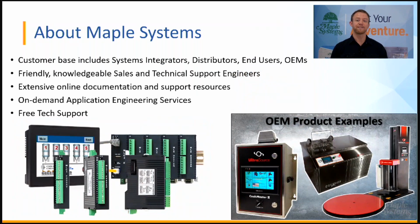Our customer base is quite diverse. It includes systems integrators, distributors, end users, and OEMs. We have a very friendly and knowledgeable sales engineering and tech support engineering staff. We have extensive online documentation and support resources available for free on our website, maplesystems.com. We also offer on-demand application engineering services if you're interested in that. And we do provide free tech support to all of our customers.